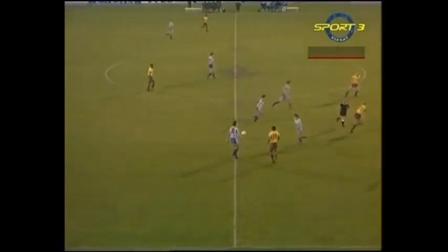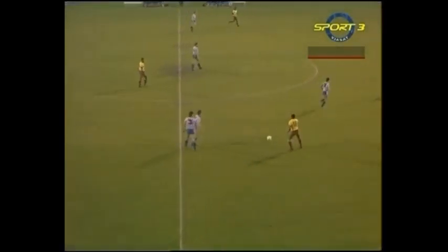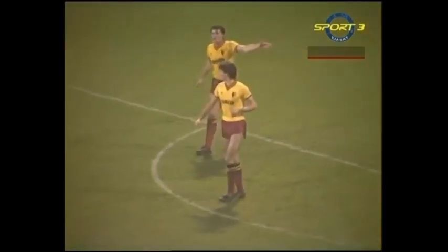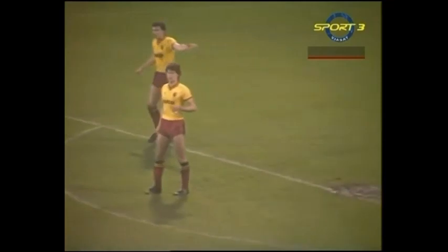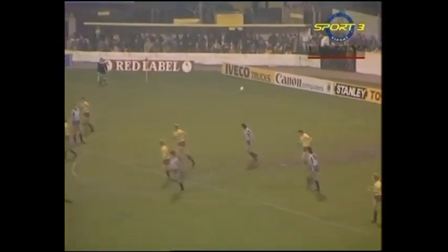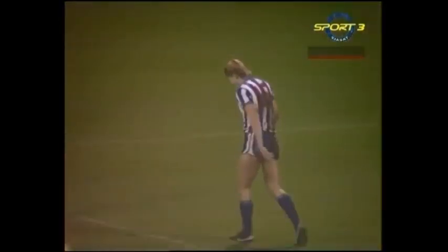So we're 10 minutes into the second half here. The score's still 1-0 to Watford. And Sheffield Wednesday have the free kick to be taken by Gavin Oliver. Chapman is climbing on the far side, claiming that he was fouled, but the referee not interested.